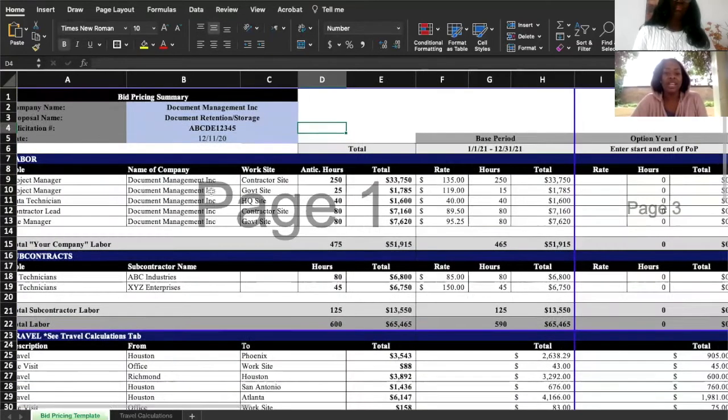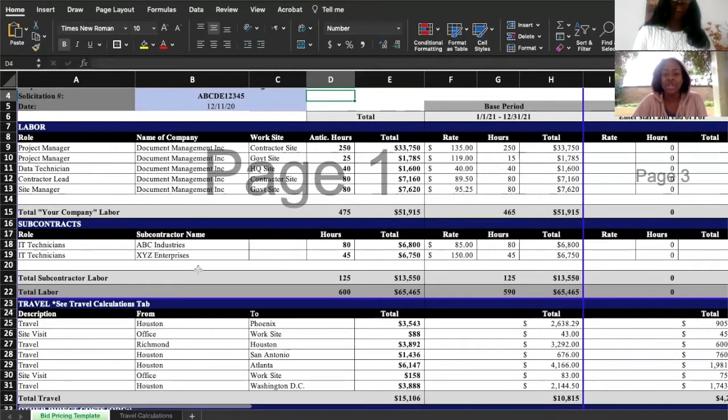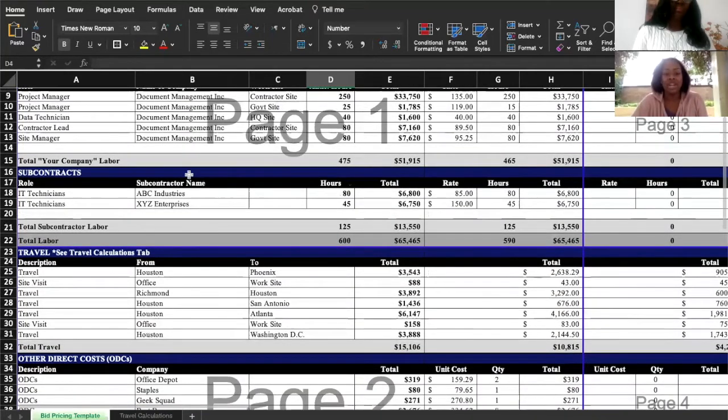And moving down, just a general overview, we have this broken out by your main labor categories. Then we have your subcontractor roles and pricing. And then the costs start in this third section here. We have our travel costs, which a lot of people don't include. They forget about, they don't realize that their mileage to and from the government site, to and from the project, to and from errand running should be included in your pricing.